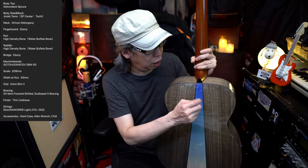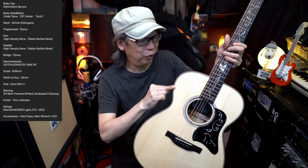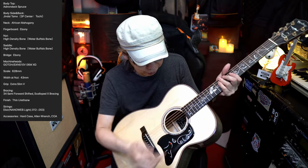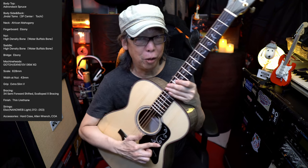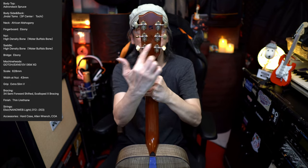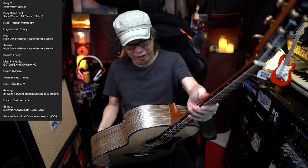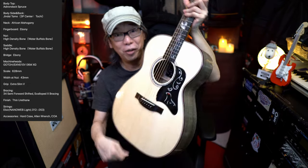Really nice combination. You have a sort of tortoiseshell binding all around, a herringbone with the tortoiseshell binding on the side, and a wonderful, beautiful pickguard. I guess the bird is called Raichou, the bird featured here on the pickguard as well as on the headstock. And you have an ebony fretboard as well as ebony bridge, a buffalo bone nut as well as a buffalo bone saddle. This is a slim V neck profile, really nice. And Gotoh tuners, open back tuners, my favorite. Nice heel cap. Nice rosette.